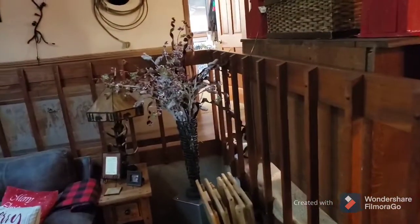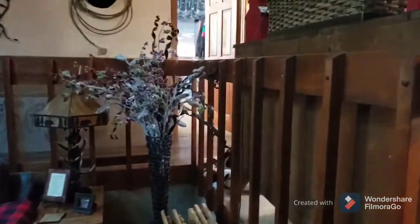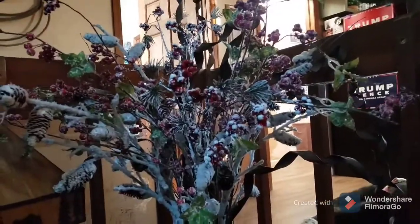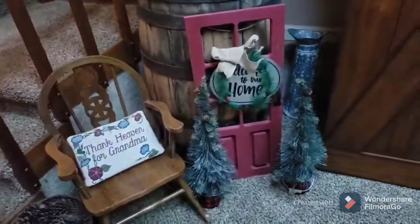This normally goes in a different part of this living room, but I had to move it over to here. And I do love, love, love the winteriness of this arrangement. So yeah. Then over here, this also had to go down here, which it normally does not.